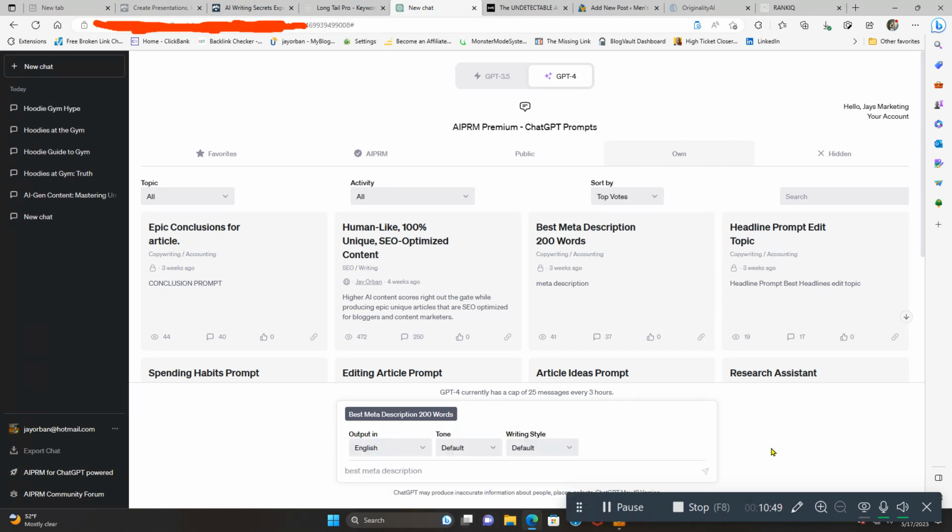Now, if you don't have something like RytR or Premium, they have different tools to write meta descriptions, to write blog outlines, to write conclusions for your article, all that good stuff. You can just type it in manually and mess around with it. Write me a great meta description, 200 words, that has these keywords in it, in the style of, use your imagination, and you can come up with something pretty good. But we're going to use my prompt here for best meta description, 200 words.